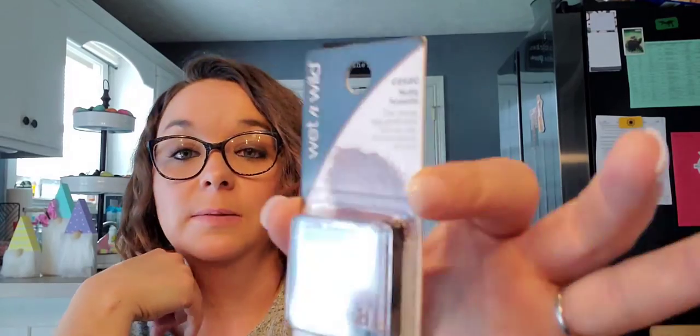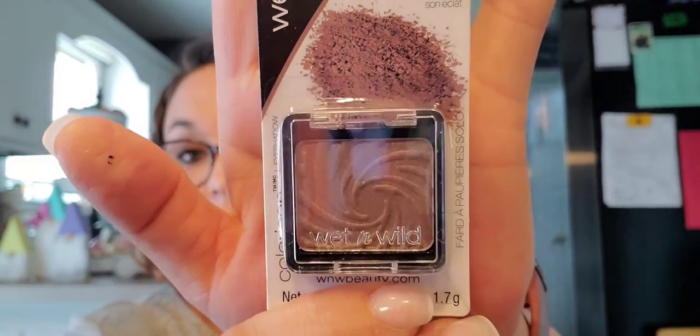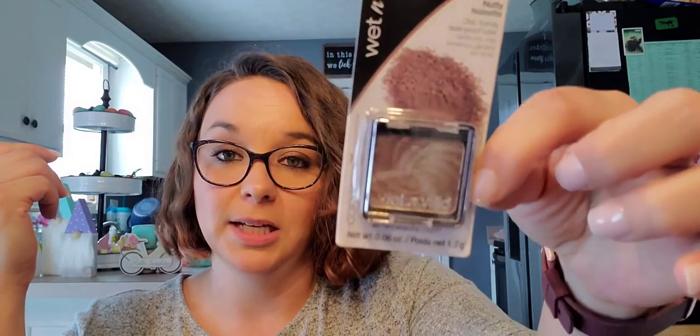So first off, I found this Wet n Wild eyeshadow. It is in the color Nutty. So I just purchased it. Actually, all the makeup I wear most of the time, I purchase from Dollar Tree. And I like this color. It is a very soft brown, we'll say. And I didn't see any other colors. There probably was, but on this particular day, I was kind of in a hurry. So I just grabbed this.